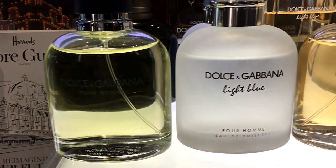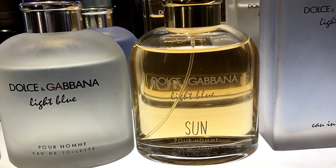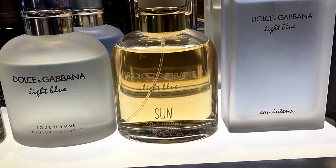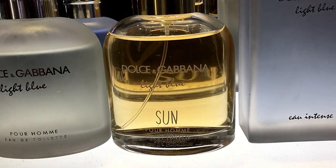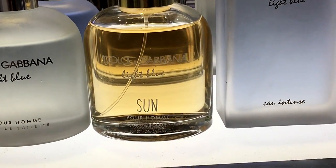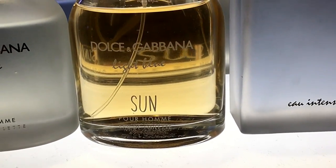Got a chance to try out Dolce & Gabbana Light Blue Sun, the new Light Blue flanker for men. Really typical kind of fresh fragrance, but they've thrown in a little bit of a coconut suntan lotion vibe on that one, and it is actually rather pleasant, better than last year's one, the Italian Zest, which underwhelmed me.